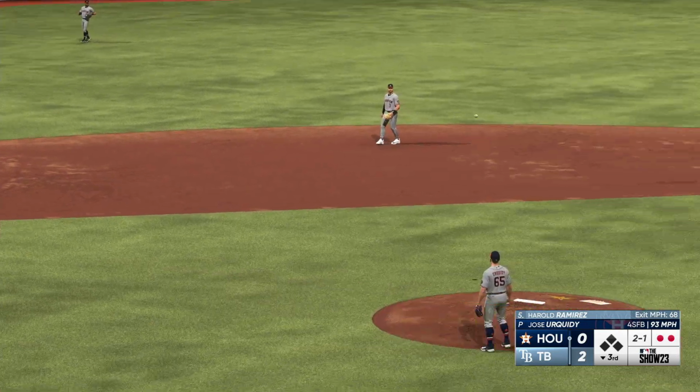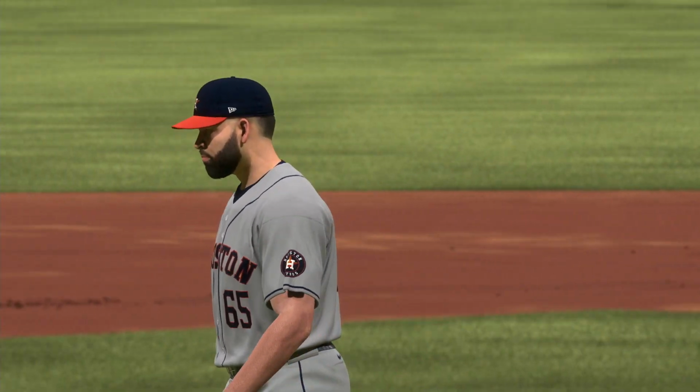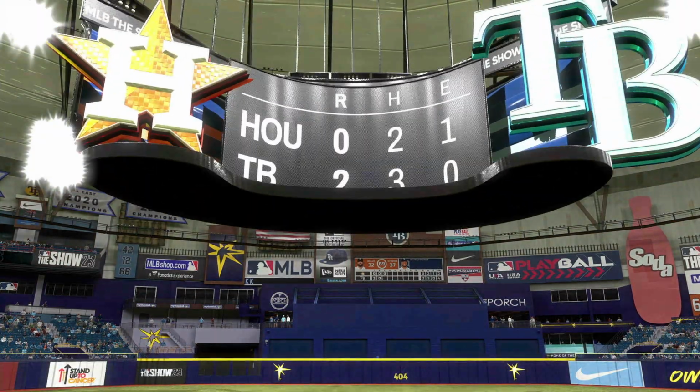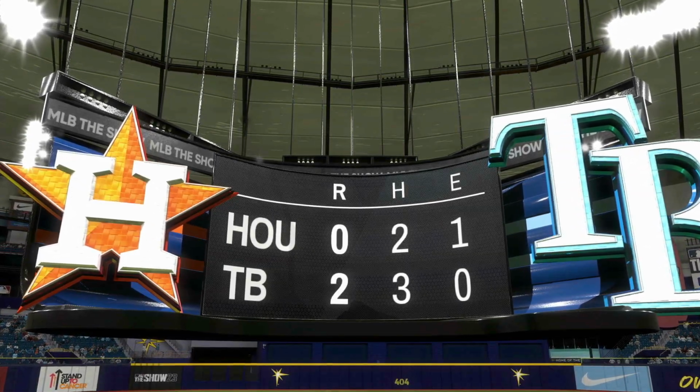On the ground to third. Now the throw to first on the run. 3 up, 3 down, inning over. So no runs, no hits, no errors, and no one left. On to inning number 4. It's the Rays 2 and the Astros nothing.